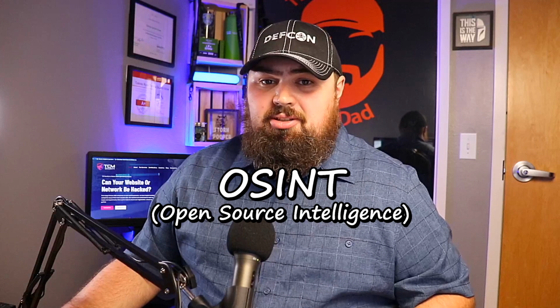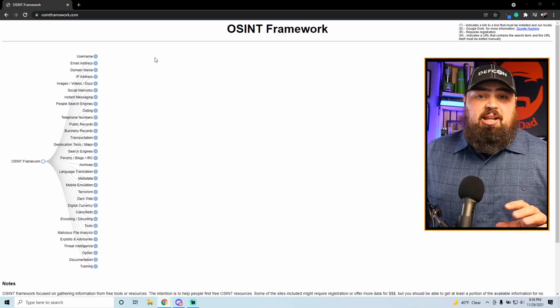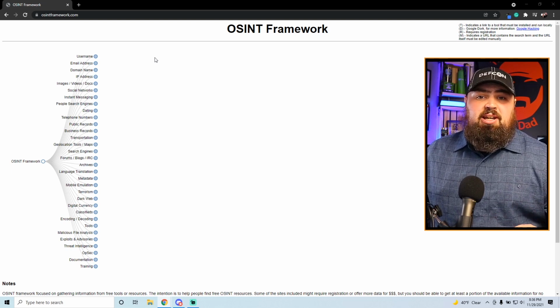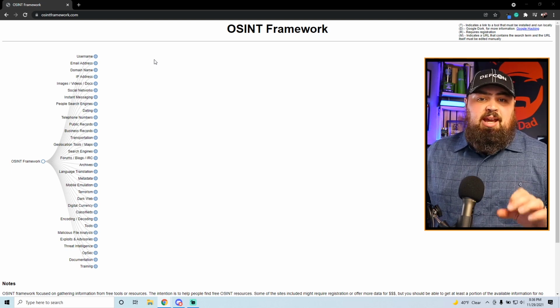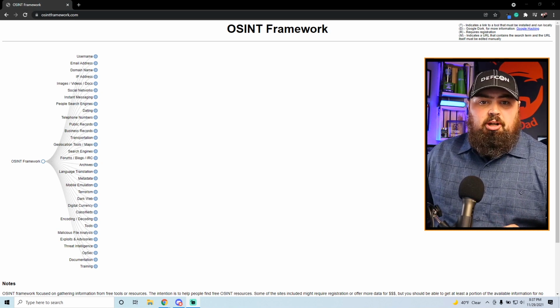One of the most crazy things about all of this I've talked about so far is none of this is illegal. Hackers are just looking at publicly available information. Now in the hacking community, this is called OSINT. Let's take a deeper look at what OSINT is about. There's this website out there called the OSINT Framework, and it breaks down each part of gathering information. The OSINT Framework website gives you tools on how to find this publicly available information.